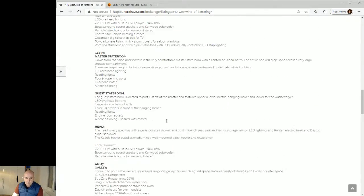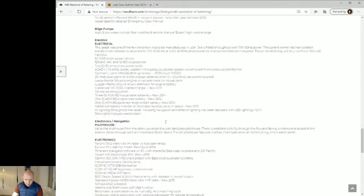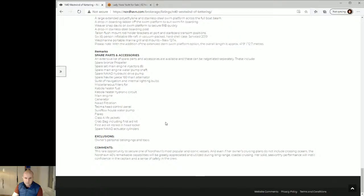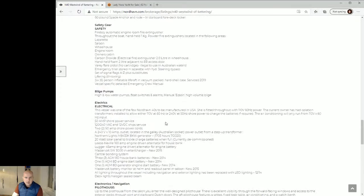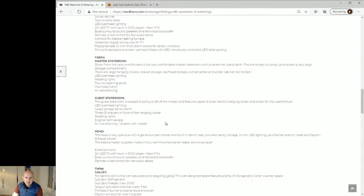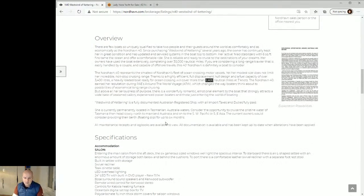Let's just have a look. Forget all this stuff. What I want to see is the machinery, bilge pump, safety, galley, head. Okay, what am I missing here?